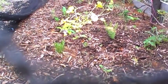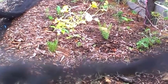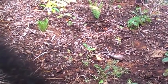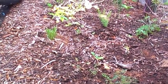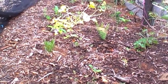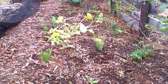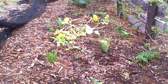I've got comfrey, perilla, licorice plant, another flowering one, a couple different tagetes, marigolds, basil, horseradish, the Okinawa spinach, and I think some lemon balm. So lots of different things.